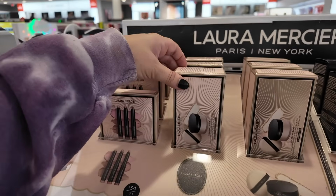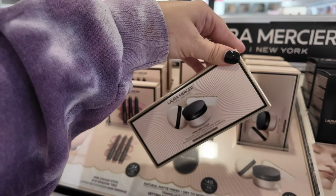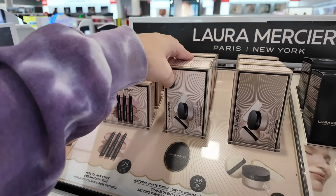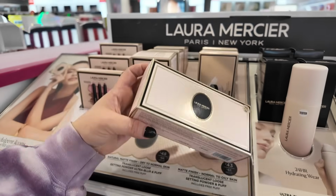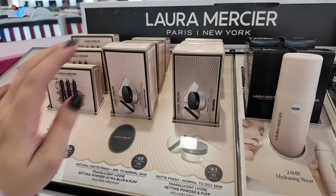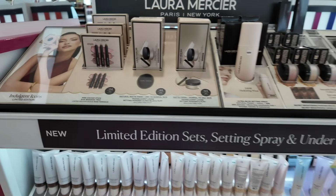They have this little powder set as well, I think in the translucent for $48. But yeah, it's kind of the same old that we see from the brand, so kind of boring from them. But they do have a couple other new launches. They did just launch a new setting spray. I think it's a hydrating one, so I don't know if that's gonna be for me.